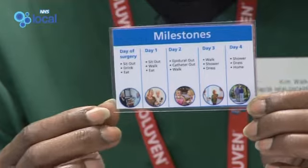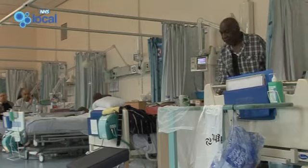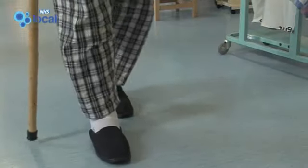On day 1, they can walk. On day 2, we will take the epidural out and the catheters out, and the patient will be walking a little bit more. We see them on a daily basis, often more than once a day, after they've had their operation. So the aim of that is to really encourage them to meet their milestones that they should be meeting after they've had major bowel surgery, trying to get them to mobilise as quickly as possible.